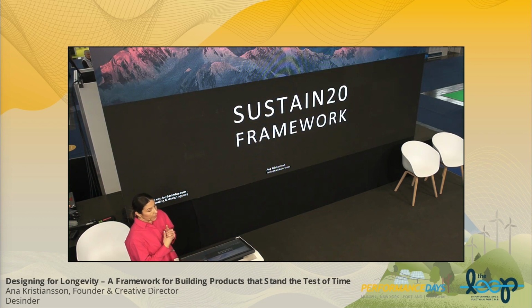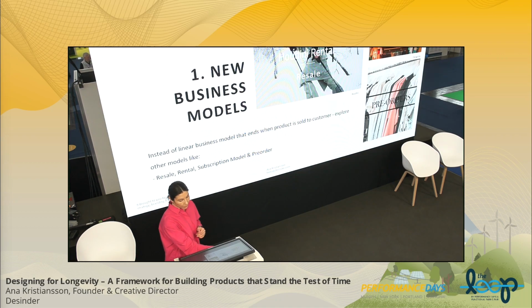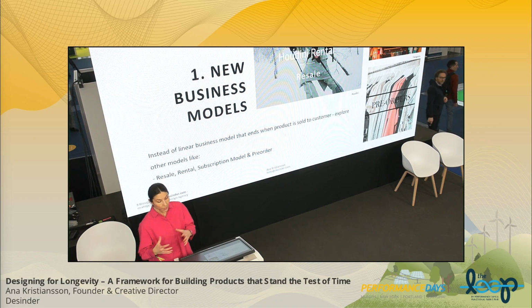So I'm going to start talking about the Sustain 20 framework, the 20 different strategies. First one out is design new business models. Many of the models here are not new. It's just that you need to start combining them and implementing them in your business.